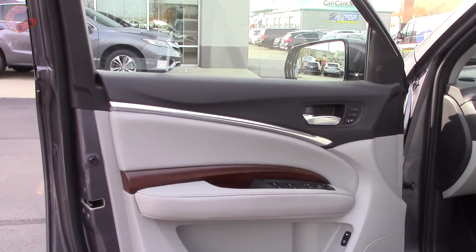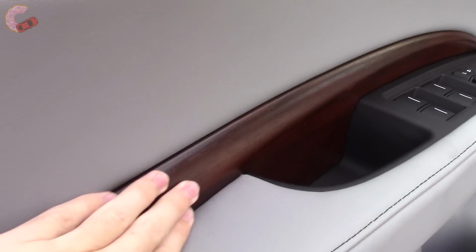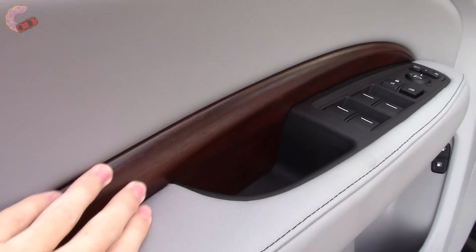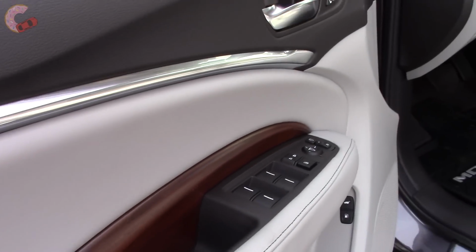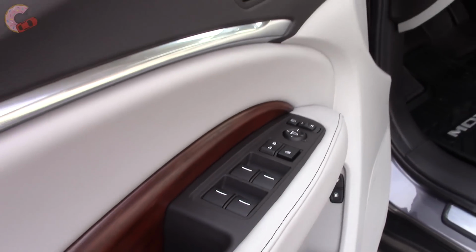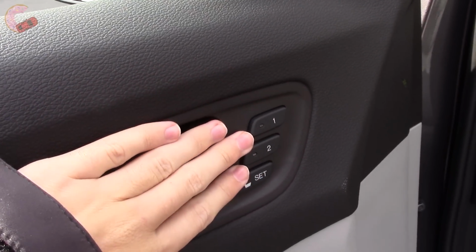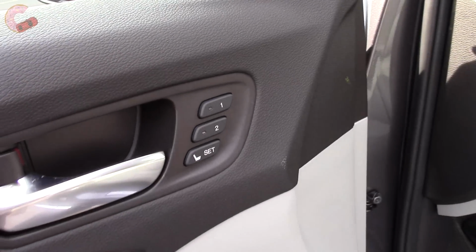The door trim also uses nice materials. There is stitched leather on the armrest, and really nice open pore wood here. All 4 of the windows are fully automatic. You also have 2-person memory functions, which are standard on every model.